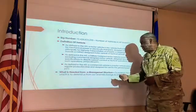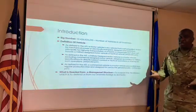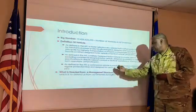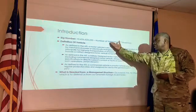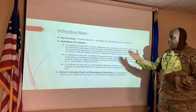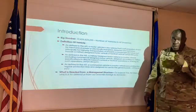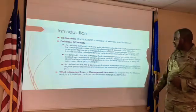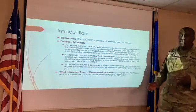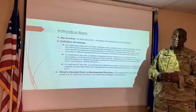What is needed from a management structure? What entails that one might need from the management structure to maintain this big number of the Air Force vehicle fleet? Number one, it's needed to support the air mission, which is defend us from all enemies, foreign and domestic, which we do have a lot of them.